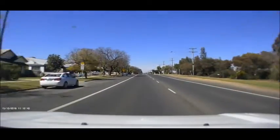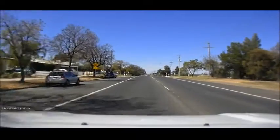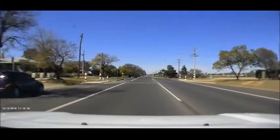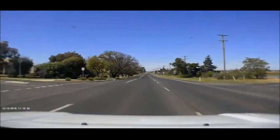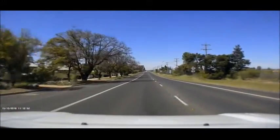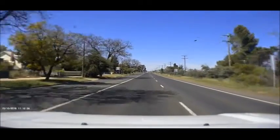Alright, so that's it, that's Redcliffe, and that's the end of our drive. I'll put a little map up, I'll probably put it up before this so you can sort of see where we go, but I'll draw it, I'll show you where Mildura is in relation to the rest of Australia, and I'll show you the path that we've just driven.